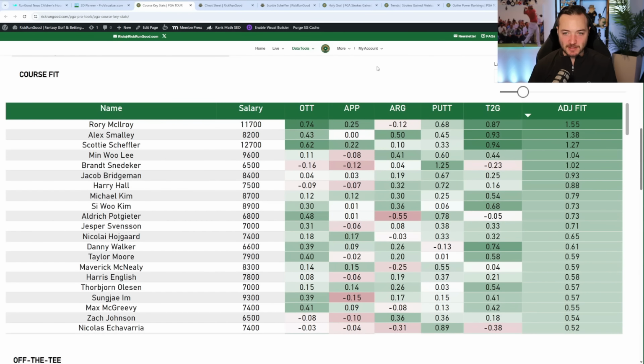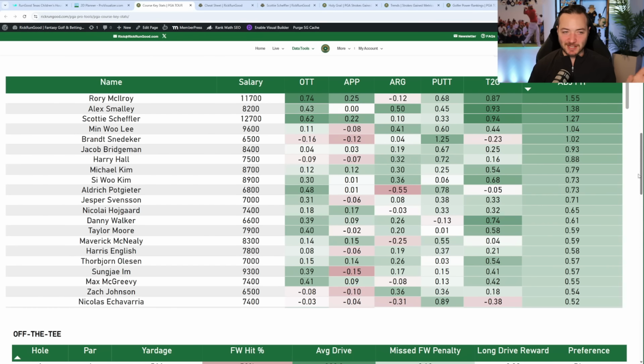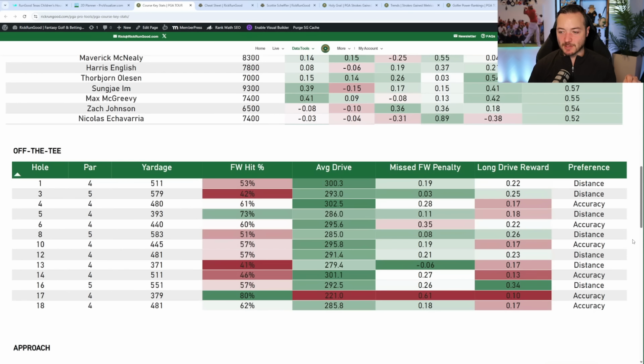Here's the adjusted fits. Rory McIlroy, of course, gets a great adjusted fit over the last 36 rounds. He's been the best player in the world. Alex Smalley, we are going to talk a lot about him. Scottie Scheffler and Minwoo Lee are your top 4. Then Brandt Snedeker, who doesn't play a lot. And then Jacob Bridgman is there as well.